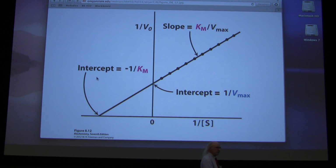Questions about Lineweaver-Burk plots? There usually are. Yeah? How did I know that just by inverting those? Well, mathematically I could know that, but you don't even have to know that. You simply know that if you do that inversion, it will turn out linear. You can do the numbers yourself and see. I think there's one of the problems in the book where you actually do that, and you'll see how that works. It's kind of cool.